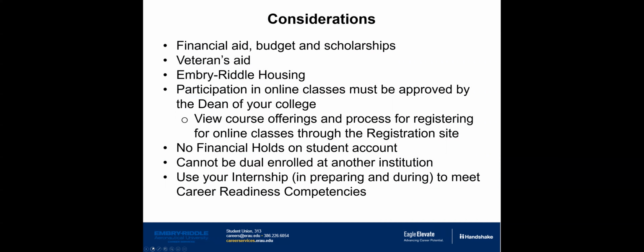Another consideration could be insurance. That could be for auto or health. And that could be also if you're on your parents' insurances. You can get a verification of enrollment that you would be considered a full-time student if you're doing a full-time co-op or internship. That would be from records.